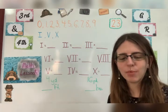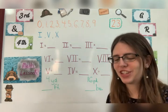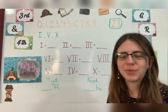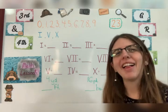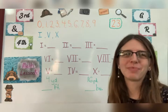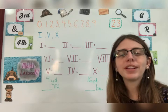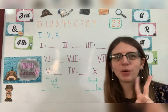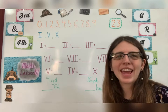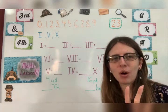We're gonna get started with our measures because we're still working on some conversions. Hopefully those were easy for you and we're gonna keep learning those today as well as Roman numerals. But before we get there, let's review our conversions. Let's start with ones that we don't have on the cards. Remember, we've learned two measures that I don't have cards for right now. They are bushels and pecks and pecks and quarts.